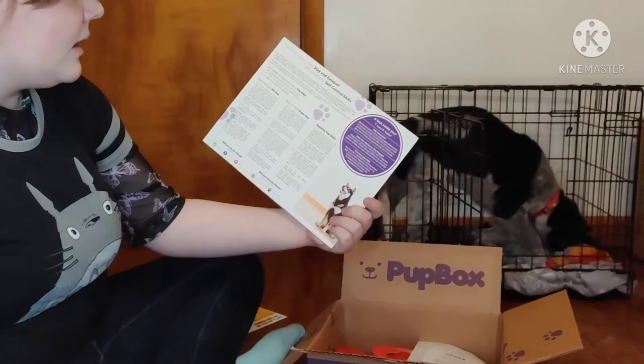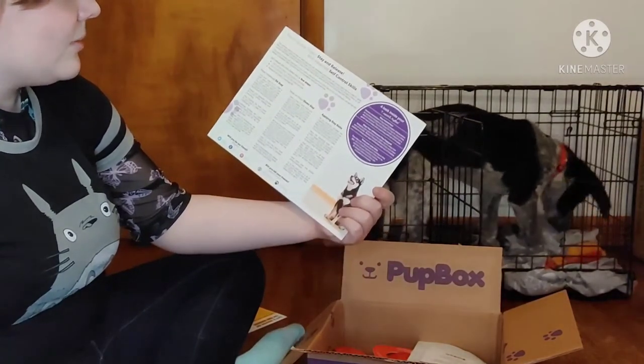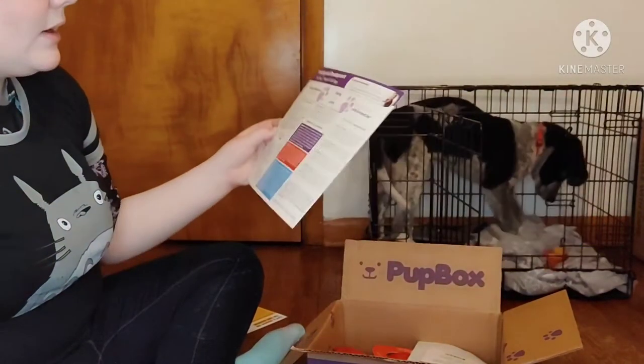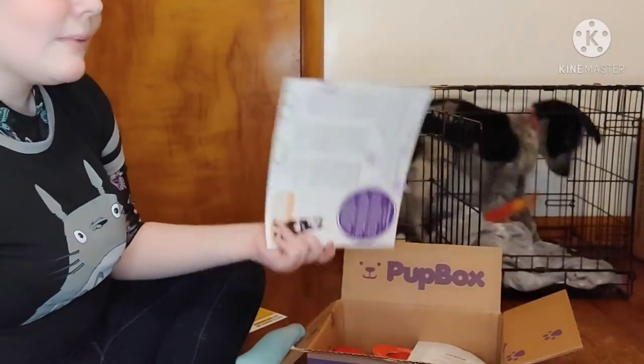It's just showing you how to treat and teach them how to do sit, stay, down, stay, and applying stay skills. So there's that. I'll probably be reading this and trying to teach him later. He knows sit, but we're still working on the stay command and the wait command.